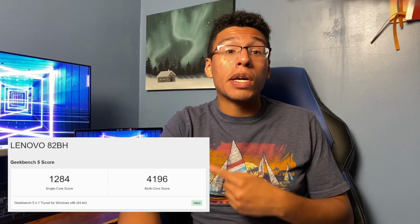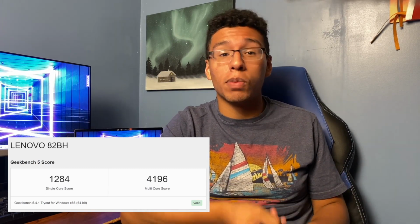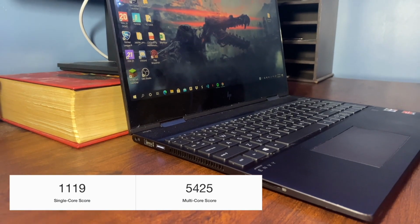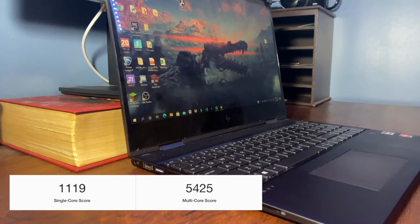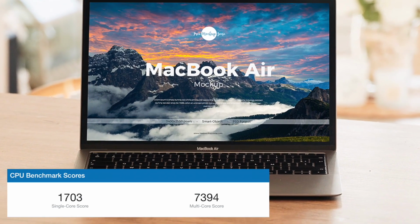This laptop has a Geekbench score of 4,196, which is a score that's used to measure and compare the performance of laptops. It does not perform better than many of the laptops I've reviewed, namely the HP Envy and the MacBook Air, but as mentioned earlier, it's very competitive for basic productivity.